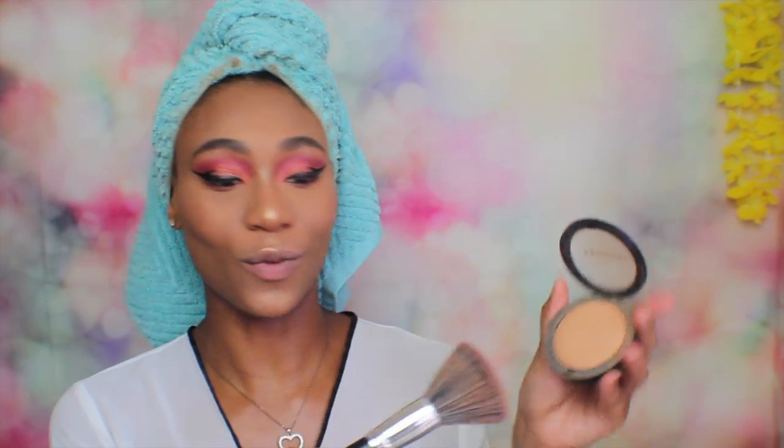Bam. The Sephora Micro Smoothing Powder. And y'all already know what I'm about to do. Just go over everything on my face with this.